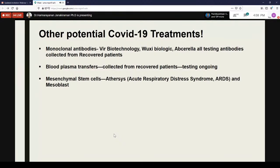The other beautiful thing is that mesenchymal stem cells are being considered as one of the possible treatments. When I checked, there were a couple of companies, and the prominent one is something called Athersys. What it does is help prevent something called acute respiratory distress syndrome, or ARDS. This syndrome is caused by COVID-19 severity, and it occurs during ICU admission of a patient, which is the most serious and latest stage. It causes oxygen deprivation and leads to respiratory system failure, which is the absence of oxygen and the inability to breathe. So this is prevented by the mesenchymal stem cells.